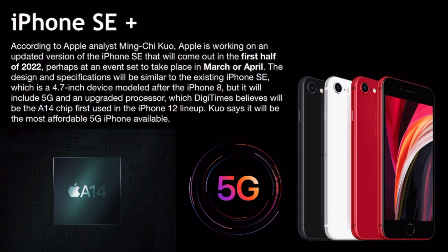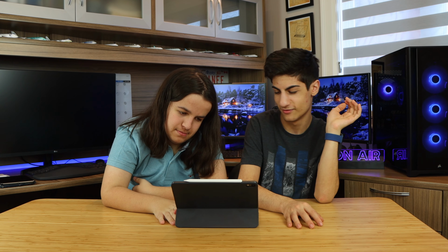It will be the same size phone, nothing externally will change. It will look exactly 100% the same. The only thing that'll change is it's going to get a 5G processor with an A14 chip. Those are the two changes.